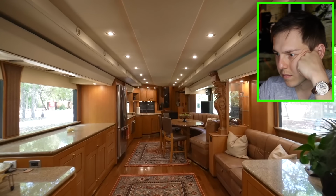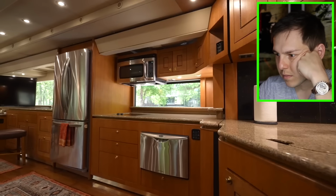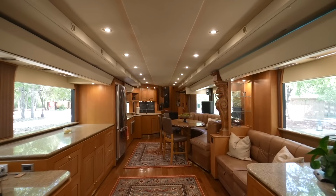All right, now let's go back to the entry again. Dining area on the right, and on the left we have the kitchen. You get a full-size stainless steel fridge here. I wonder if this is provided to him. I bet it is. If he's on a movie set, they must give him something like this. Does he keep it? I don't know. It's a good question. If anybody knows, just comment down below.